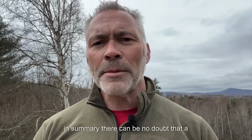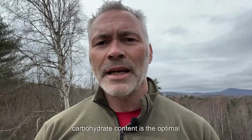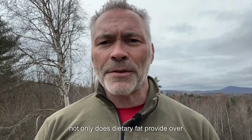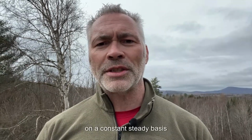In summary, there can be no doubt that a high-fat, moderate protein diet with none or very minimal inclusion of carbohydrate content is the optimal approach to provide a dog with sustained energy. Not only does dietary fat provide over twice as much energy to a dog compared to proteins and carbohydrates, but it does so on a constant, steady basis.